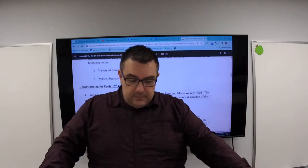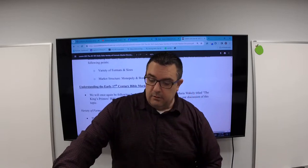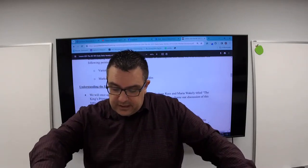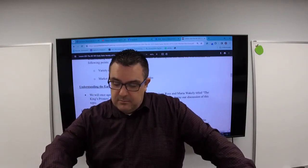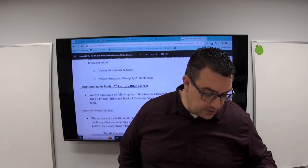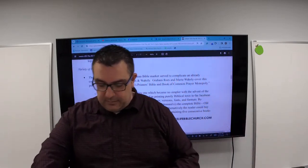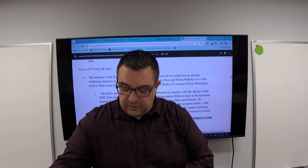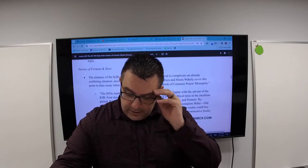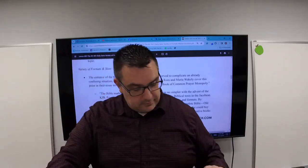First point here, halfway down page 2 roughly: understanding the early 17th century Bible market. We will once again be following the 2009 essay of Graham Rees and Maria Wakely titled The King's Printers, Bible and Book of Common Prayer Monopoly to frame our discussion of this topic. The first subpoint is variety of formats and sizes. The entrance of the King James Bible into the Jacobean Bible market served to complicate an already confusing situation, according to Rees and Wakely. We already read it, so let's look at the quote.